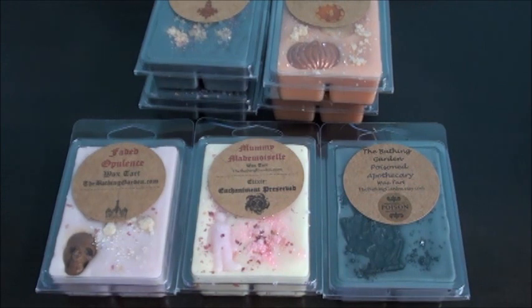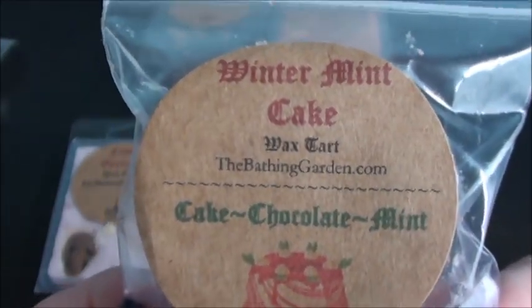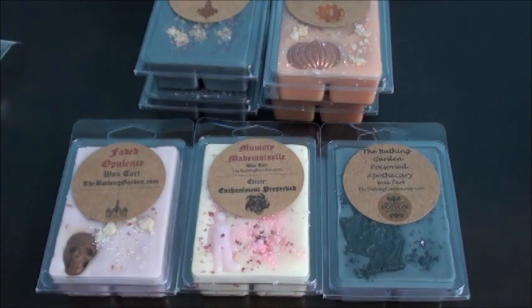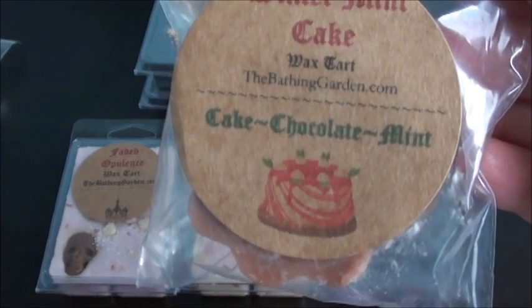Okay, so let's do the samples while we're here. I have them stacked over here on the side, and I haven't really looked. I looked at her winter restock, and nothing really stood out to me. I don't know what she's got up there for Christmas scents or holiday scents. So winter scents. Winter Mint Cake. So this is cake, chocolate, and mint. I don't know if you can see in there or not, but she did a bundt cake with what looks like some glitter on top. That one's just chocolate mint. That's what I get most out of that one, is chocolate mint.